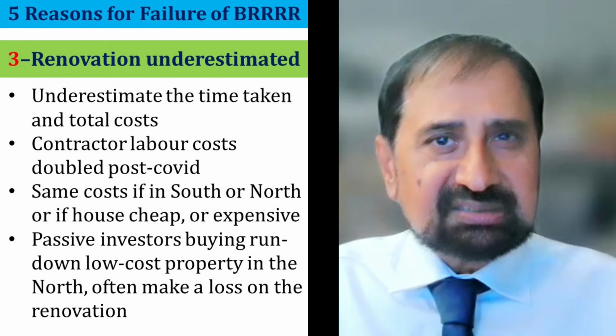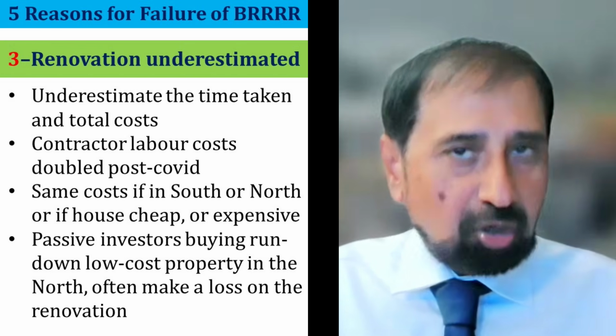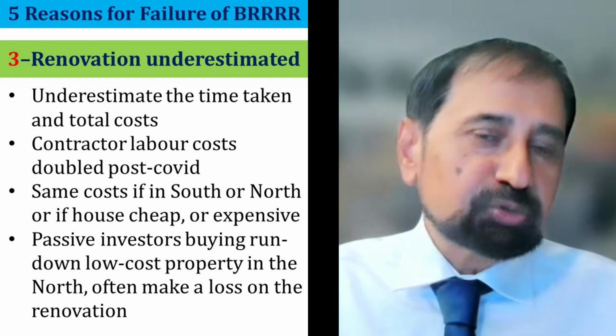The third reason is that many investors underestimate the time taken for renovation and the costs of renovation, especially when using subcontractors.